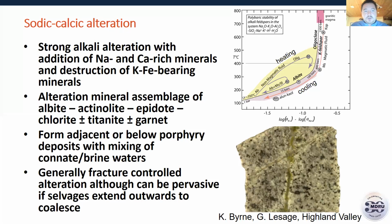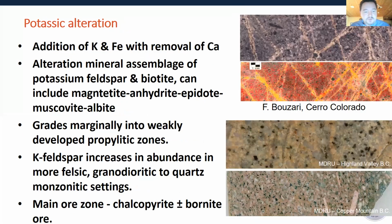In the case of potassic alteration, this is where you get the addition of potassium and iron at the expense of calcium, and often this is observed with increased feldspar veining and biotite veining, with plus or minus magnetite or anhydrite, but you can also get epidote in these systems. And there's been a lot of work done on mineral chemistry in the epidote and epidote-chlorite space in identifying where you're at within these systems, and the composition of your epidotes in a potassic setting is much different than in a sodic or a propylitic setting.